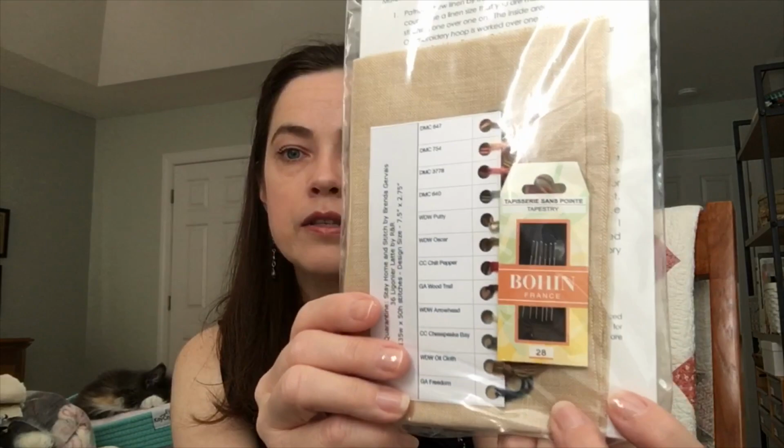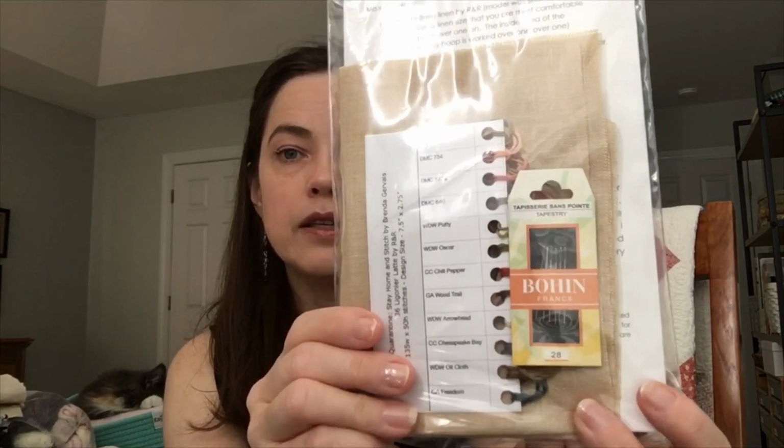So that's another question I get asked, is what needles and what size. And I use size 28 Bow-in needles. They're the best, in my opinion.